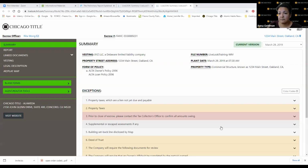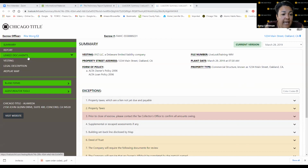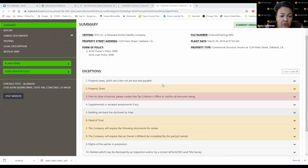There we go. So you'll get an email with our preliminary title report, and this email will show you a summary. Your summary report, linked documents, vesting, legal description, and map. Those are everything that I've gone over, but you can jump to that exact section if you use these left-hand links. And when you actually pull up the LiveLook preliminary title report, you'll have those links as well. But this is basically a quick view of the exceptions. You use your drop down, it'll show those actual exceptions, but these are just your sections of the preliminary title report, so you can toggle back and forth instead of scrolling.